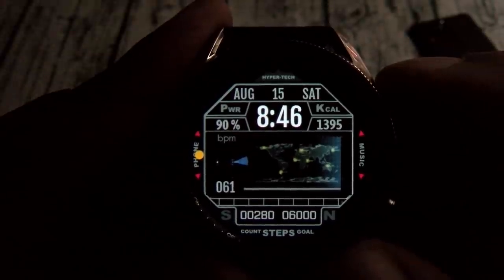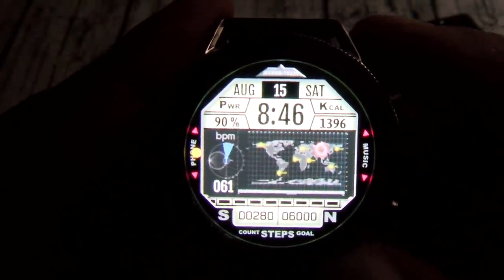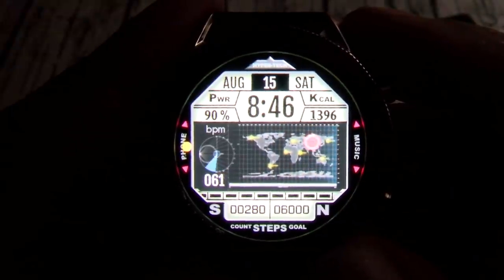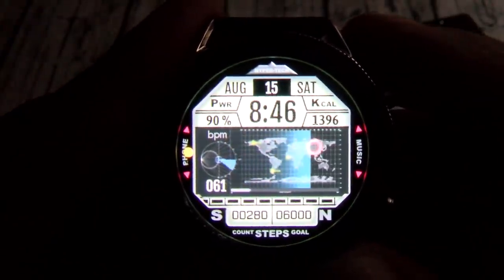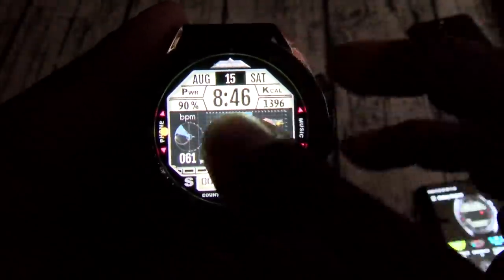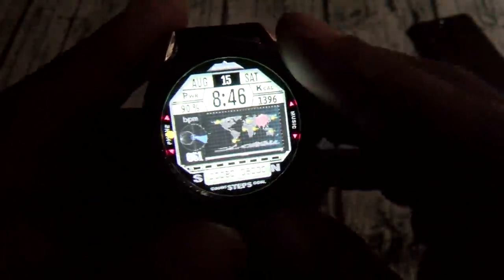okay? And when you flick your wrist, bang, look at that. It shows you all your mission guidelines, all right? This is your mission template. This one is real nice. And I like this one right here. Very secret agent-ish. Got the date, time, footsteps, calories. All of this stuff is interactable too. If you tap on certain areas, you get, you know, it coincides with different parts of the watch.